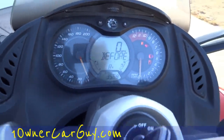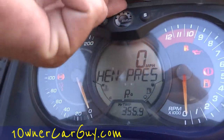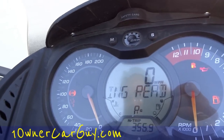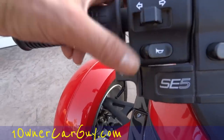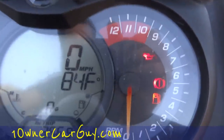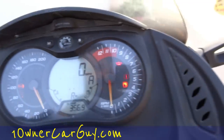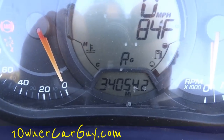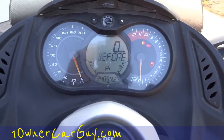Turn it on and everything flips around and checks out. Before operating, read safety card above. And then press M button. There's your safety card. Tells you how to run it and all. 84 degrees out. And you've got the flip up, flip down. Brake ABS fault. So there's an ABS fault, and you've got a warning light here. And it needs park brake. Hour trip 365. There's 34,000 on it. And that's what happens when you press start. And I'll show you where it needs the work.